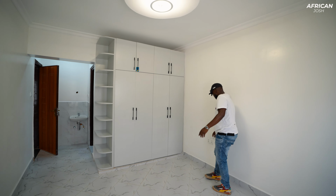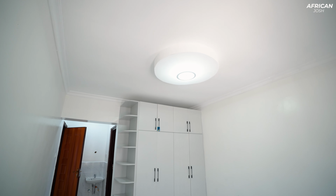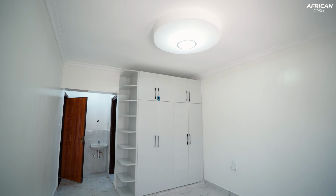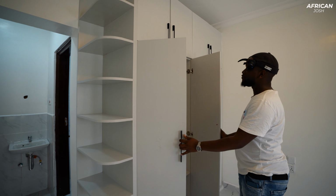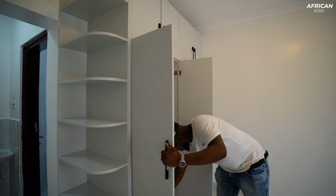And you get a nice wardrobe. It comes standard in every room. Every bedroom has this kind of wardrobe, which means you get to hang your clothes. If you have some coats and you need them hung, you have wardrobes and drawers for your toiletries, maybe underwear. I don't know. You can decide what you want to use this for when you buy it. So yeah, this is it.